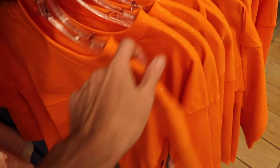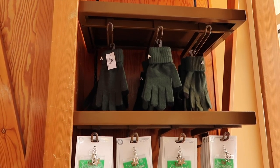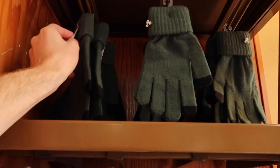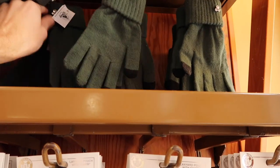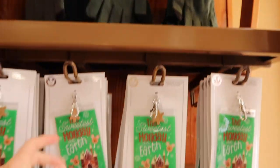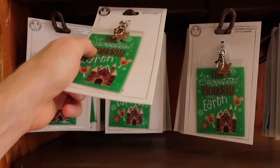$19.99, originally $49.99. They got a little Halloween themed spirit jersey here. Only mediums though. Over by the front window, they still have a lot of Christmas merchandise here. They have a pair of gloves here, which they've had for a little while now. These are $20. Let's just make sure. Yep, $20. And then they have these little lanyard pouches too for $3.99, originally $8.99.